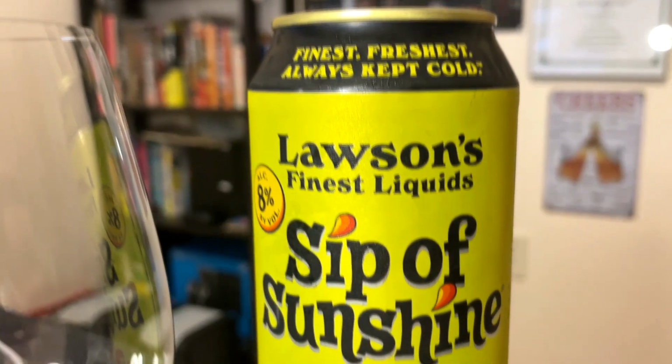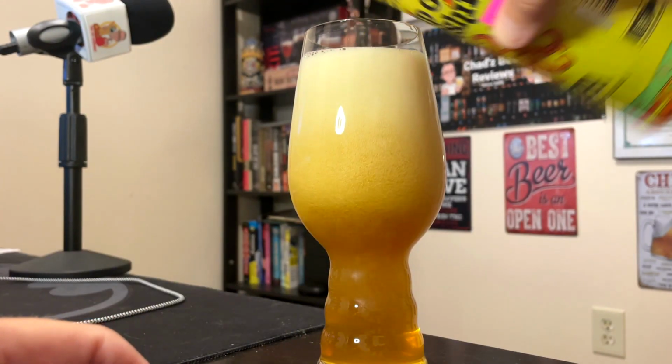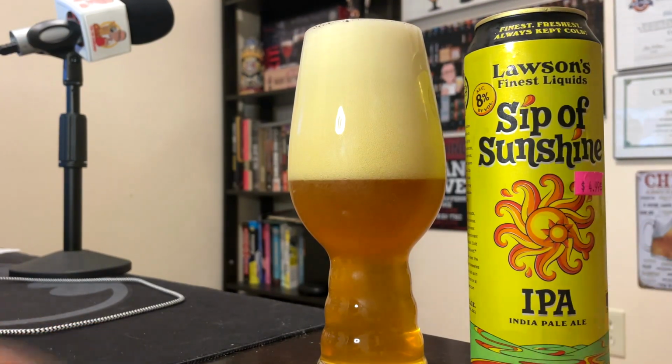Lawson's Finest Liquids, Sip of Sunshine IPA, 8% ABV. I mean, it's definitely got some haze to it, but it's not nearly as hazy as most of today's hazy IPAs. Big, frothy, soapy foam. I get pine, but I also get kind of pineapple juice concentrate. Let's see how it holds up. Cheers. Kind of a resiny pine, but also tropical fruits.